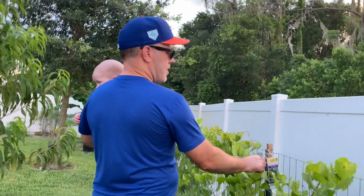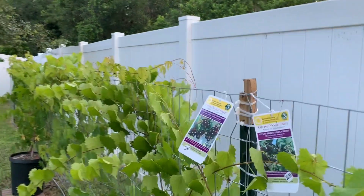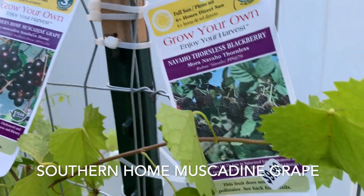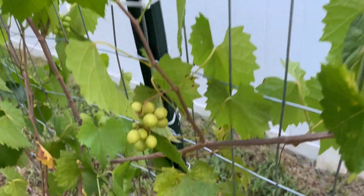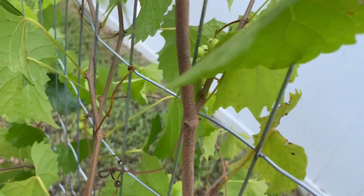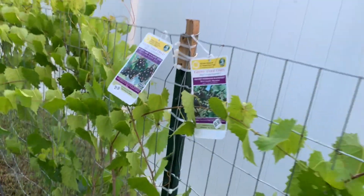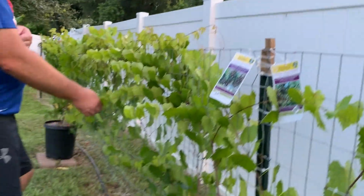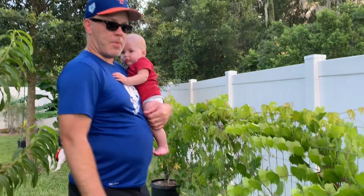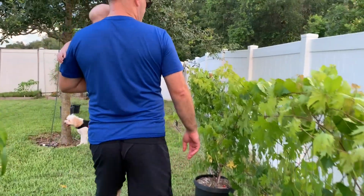You can see I got these tags here that remind us of what type of plants we got here. This is the Southern Home Muscadine grape, and you can see we got some grapes down here and down there, and some back there, and some over here. So we're really excited about that. First time we're growing grapes, and they're just living off this little fence trellis that I built. If you come down here, I'll show you some more grapes.